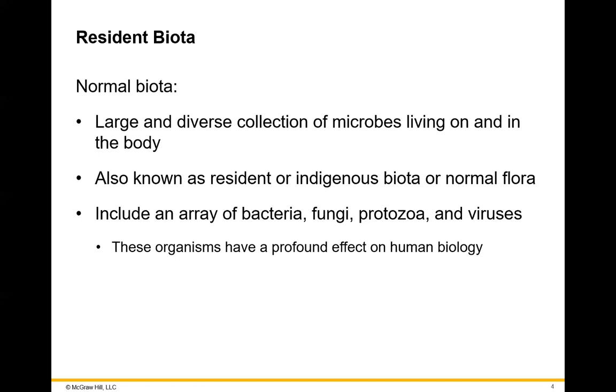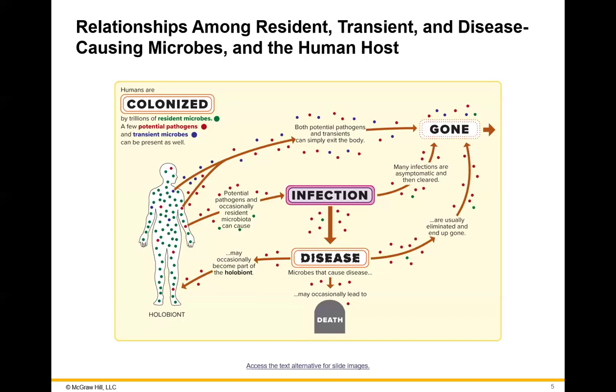Anyways, normal biota can be anything except for a helmet, basically. That's what this is getting at. There will probably be a question about it on the test, like which of the following can be, and there'll be 5 choices, or can't be, and then you have to choose that. Can't be would be helmet or something like that.